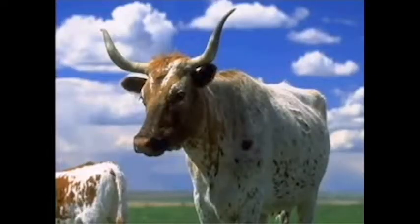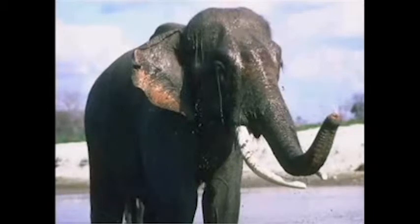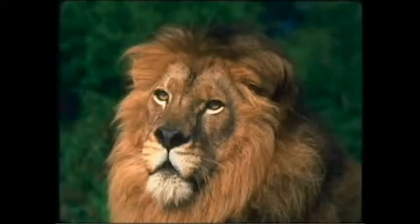I'm showing only the cat's whiskers. Here are just the cow's horns. The most unique part of an elephant is its trunk. Here's the most recognizable part of a lion, his mane.